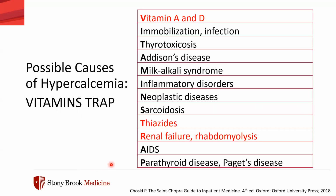So vitamins trap that I just alluded to, this is the mnemonic. The ones in red are just things I specifically wanted to mention. So a lot of patients are seen taking vitamin D supplementation. So that could be contributing to their hypercalcemia. Something else, thiazide diuretics, those increase renal tubular reabsorption of calcium. So that could be contributing as well. And then renal failure, as we've said before as well.